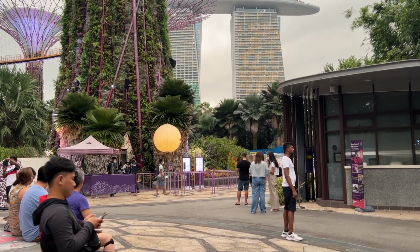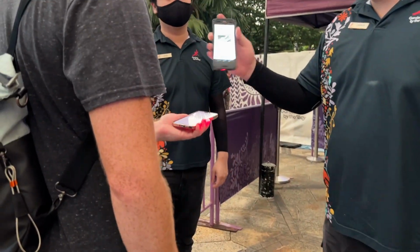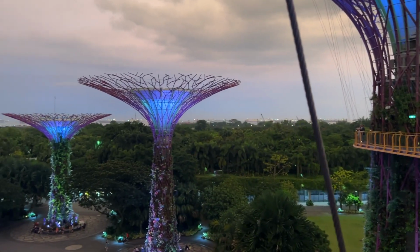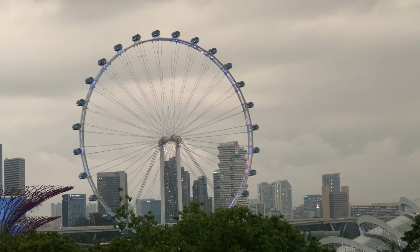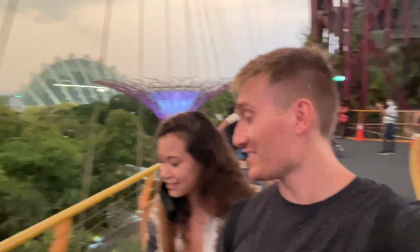So we found the entrance to the Skyway, which is starting to glow, by the way. And tickets were, how much were they? 8 Singaporean dollars each. Yeah, so that's like around $6 per person. The next one, just the 2 of you, right? Mm-hmm. Okay. So we have 15 minutes up here and then we have to get down. Are you good? Yeah, I'm good.